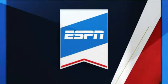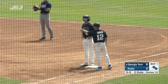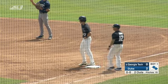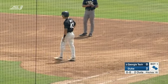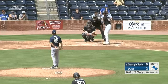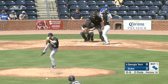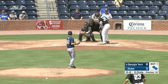Here's what I like about this approach for Chase Cheek. Just ahead of him, Kyle Gallagher drew a walk against a pitcher that doesn't walk batters. So conventional wisdom says, okay, let's make him throw a strike. We'll see where he is in his approach. But no, stay aggressive. You get a pitch you like and are able to pull it through the hole on the right side for an RBI single.